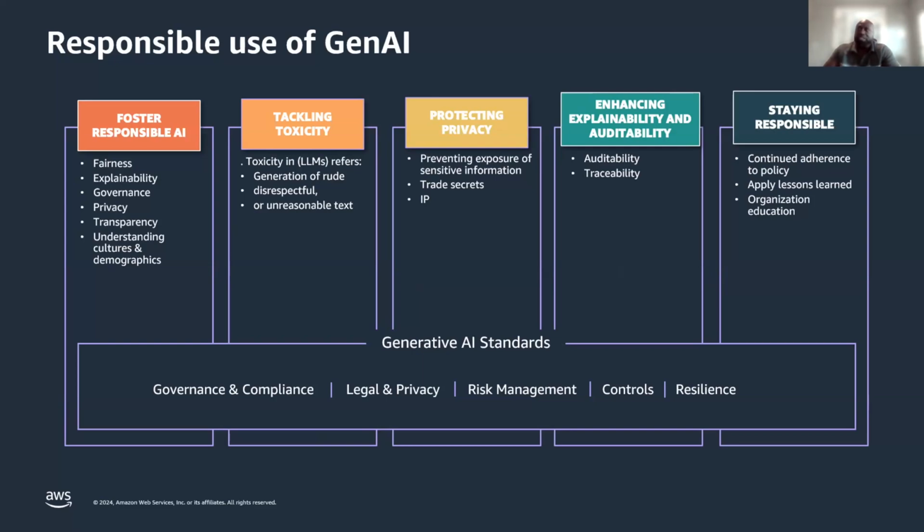The next one is tackling toxicity. You can train your models, or you can put rules in place to rule out any rude or disrespectful responses. And then protecting privacy. Again, you can leverage different mechanisms such as Macie, or put in rules that prevent exposure of sensitive information, trade secrets, or IP. The best protection there is not to put the data in your model if it's not needed. The last two are making sure that you can trace and audit where the data is coming from, the source of the data, and who's using it. And then staying responsible, so continuing to mature your process, apply your lessons learned, educate your organization, and keep least privilege access to your Gen AI applications.